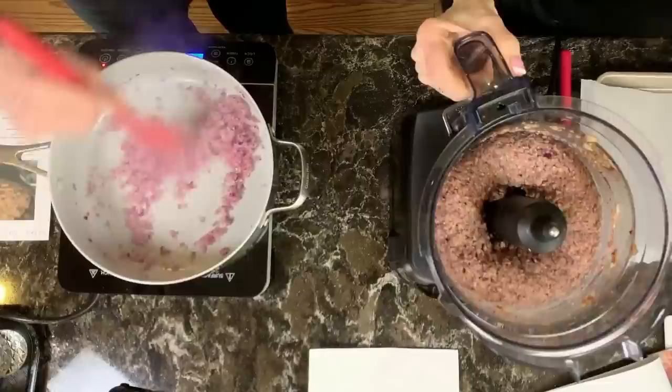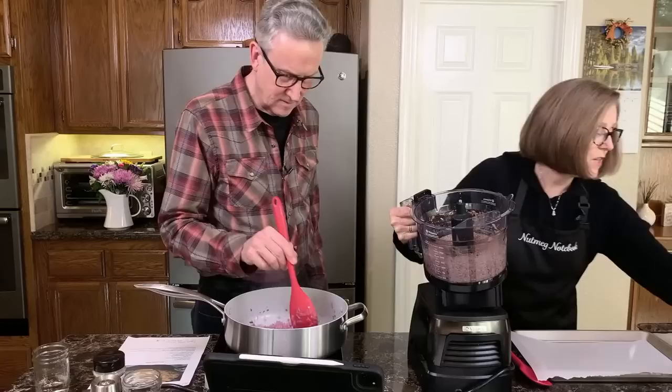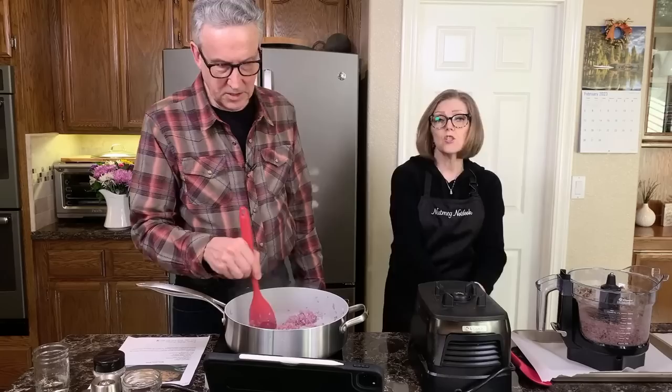Here, I do want to show them. So here you go. Here's what it looks like. I think it looks pretty good. It's nice and evenly milled. Yeah, it's nice. So that should be good. And you guys, I absolutely love my Vitamix food processor. It's so great.